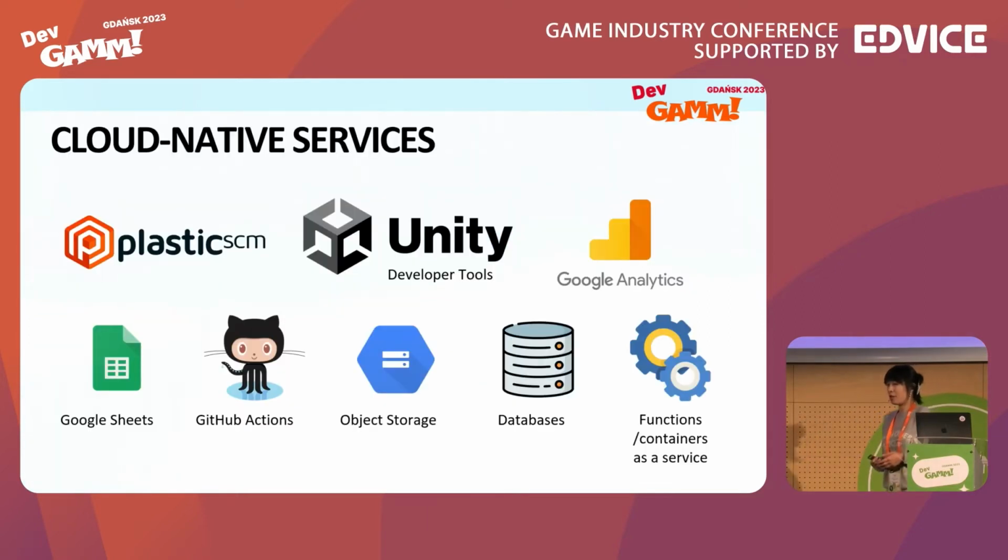And of course, there are more cloud-native services that we can use. For example, if you come from the world of Unity, you're probably very familiar with Plastic already. You're probably very familiar with Unity developer tools. Actually, it's called Unity Gaming Services now. Also, there are numerous data analytics tools, and you're probably already familiar with Google Docs, Google Sheets. You're probably very familiar with GitHub. And if we talk about the public cloud space, there are object storage, there are databases, there are functions or containers as a service. We will go through some of them, and I will show you some examples of how to utilize them in a bit.